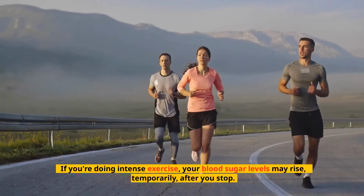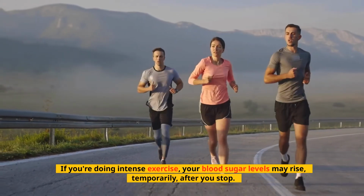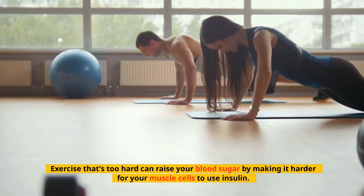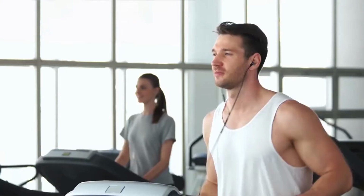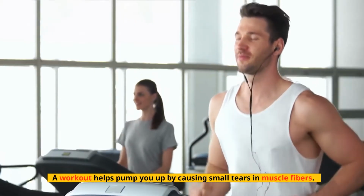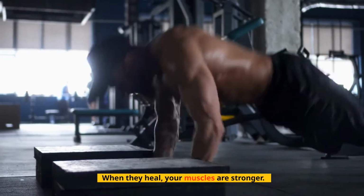If you're doing intense exercise, your blood sugar levels may rise temporarily after you stop. Exercise that's too hard can raise your blood sugar by making it harder for your muscle cells to use insulin. A workout helps pump you up by causing small tears in muscle fibers. When they heal, your muscles are stronger.